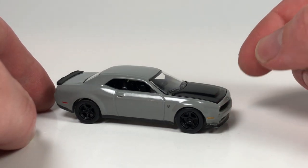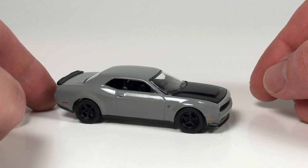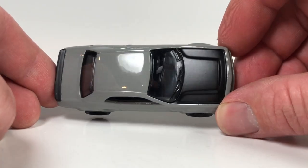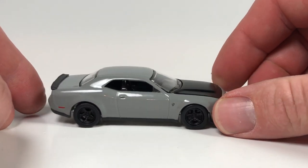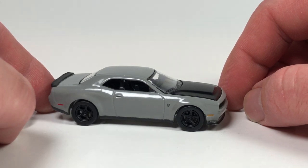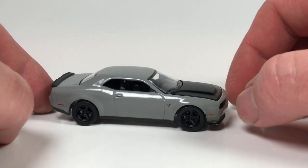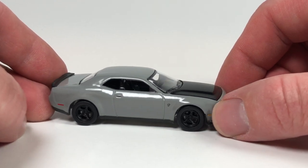This is the 2018 Dodge Challenger SRT Demon. Technically a new tooling as well, because it's the first time they've released the Demon version of this, I believe. These wheels look great. This version A is in Destroyer Gray. These are limited to 14,408 pieces for the version A and version B, which makes the Ultra Red limited to 864.